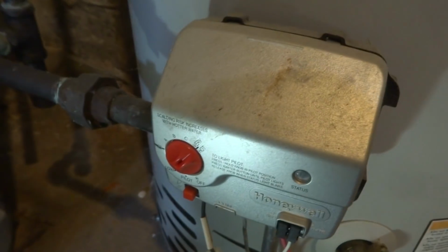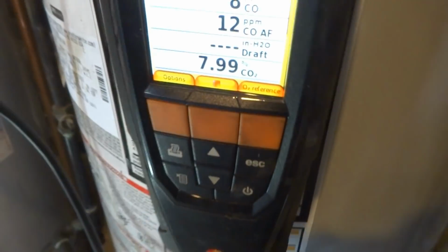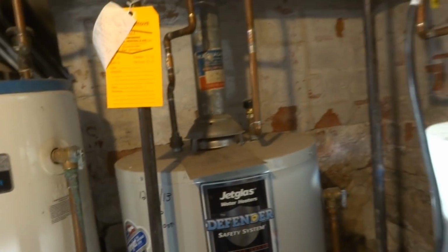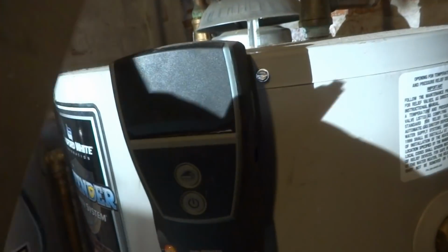I'm gonna try this one, turn this one up. This one passes, we'll see what this one does. That one there, that one's turned up all the way, I can't test it. So run some water. This one's gonna be okay. I'm just writing everything down as I do stuff here. So this is probably the second floor also.